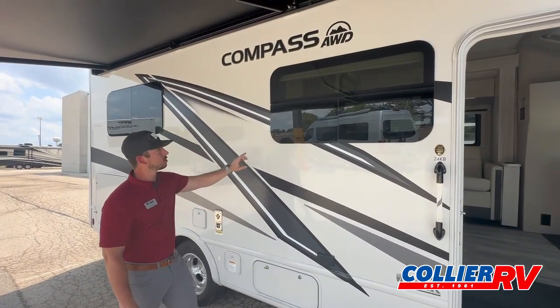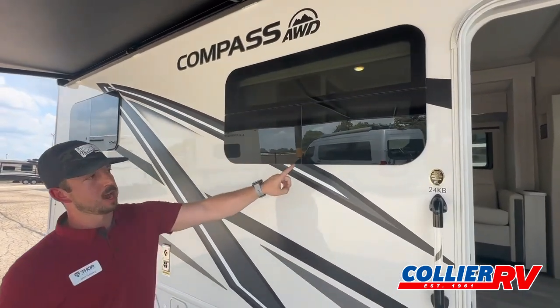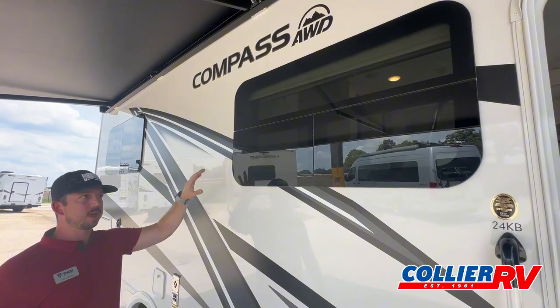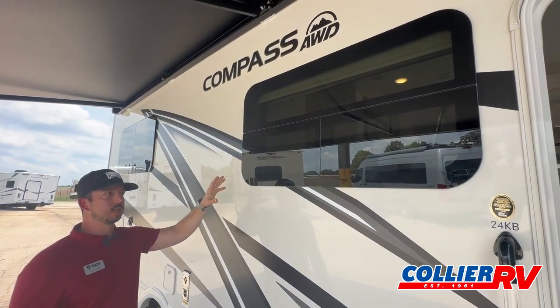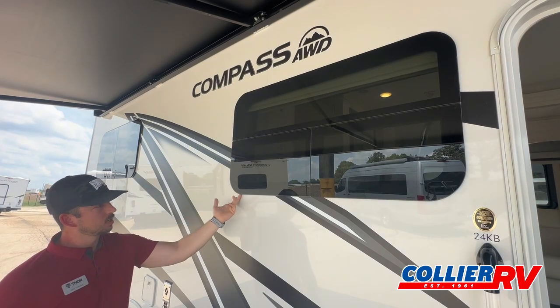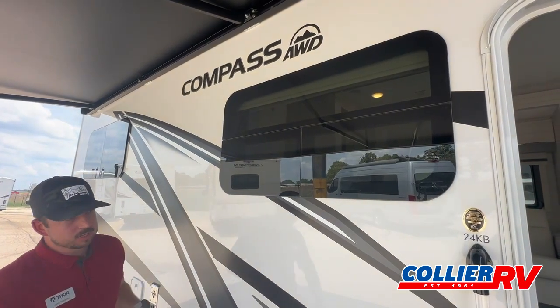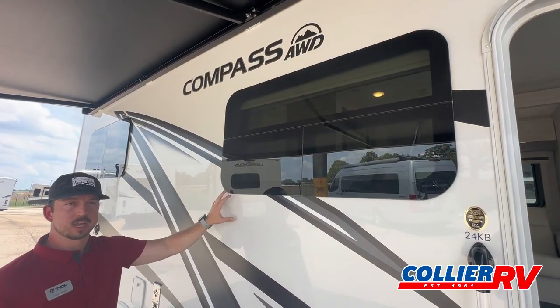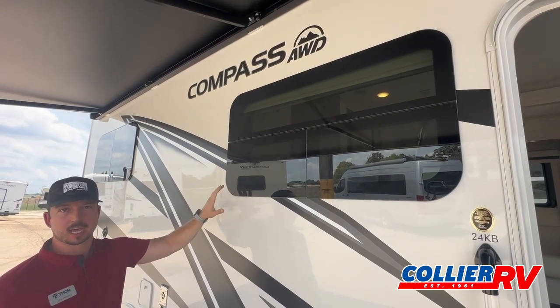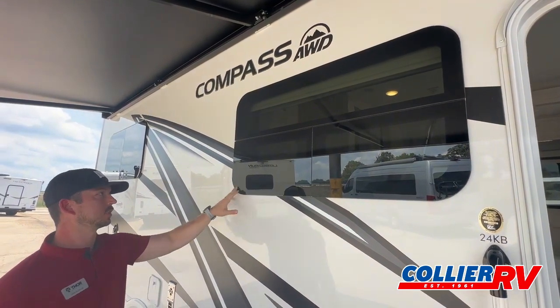If you take a look at those, they all have a rubber seal that wraps around the windows. As that seal is exposed to sunlight and weathering, eventually it can degrade and kind of lose its integrity over time. Having that seal covered by this glass is actually going to really help with the longevity of your seals and hopefully prevent any weathering or any water from getting inside of the coach. Also, it looks really sharp.